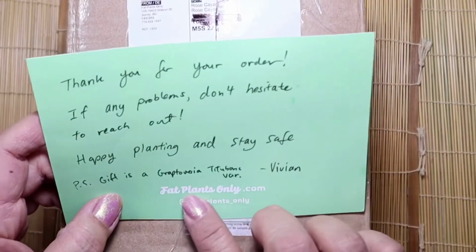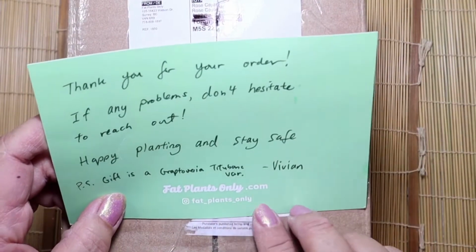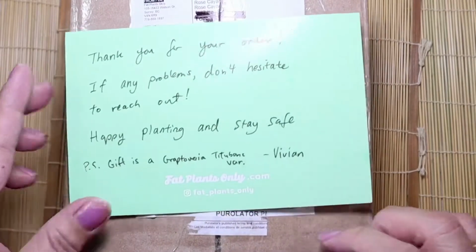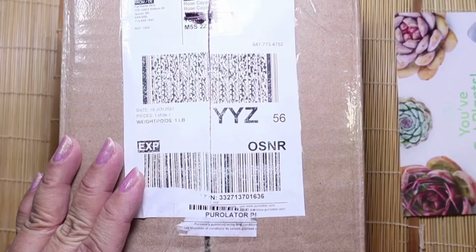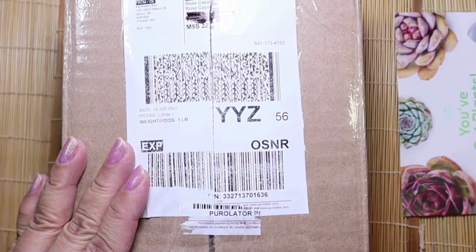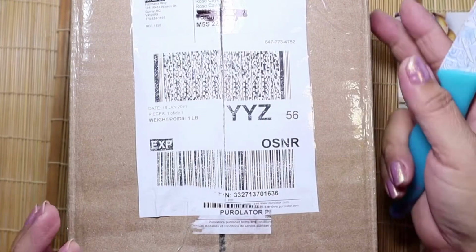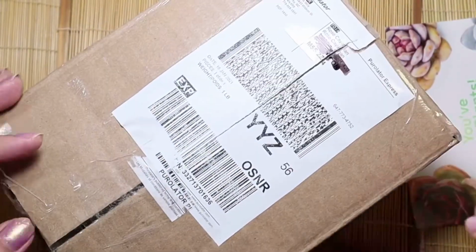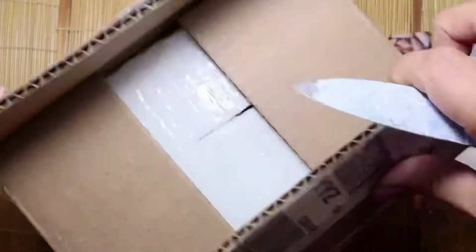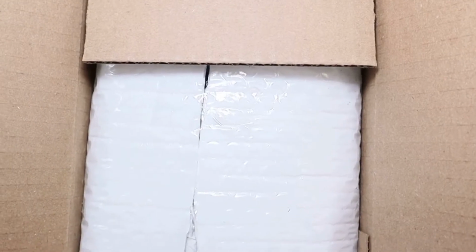So the fatplantsonly.com is located in Vancouver, British Columbia, and I'm so excited to show you how it looks. So let's open it. So ta-da! So excited.